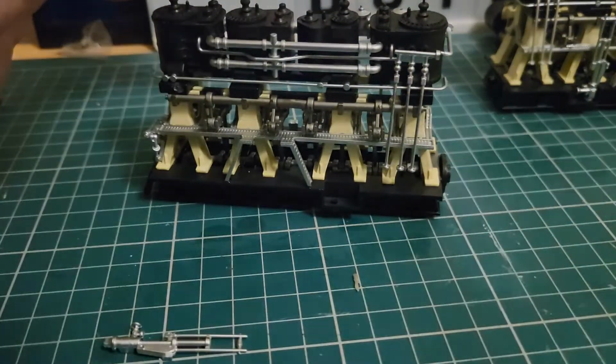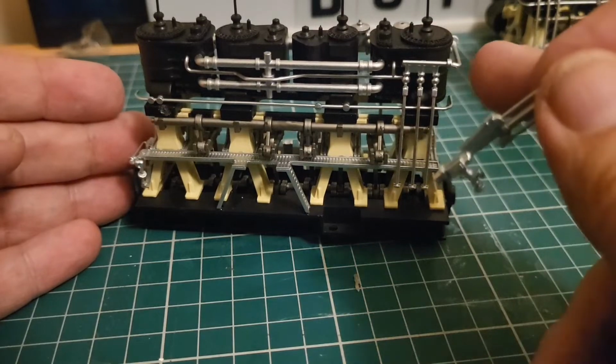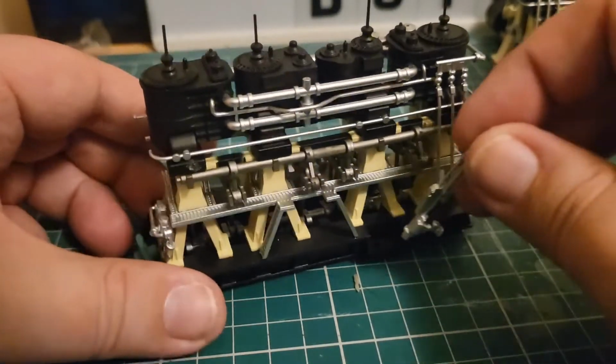Quick check of the instructions. Yeah, so there's 3 holes at the top. This slots into 2 holes at the top, and then the pipe that we did in the last one just slots into the side there. That seemed a lot easier this time around.